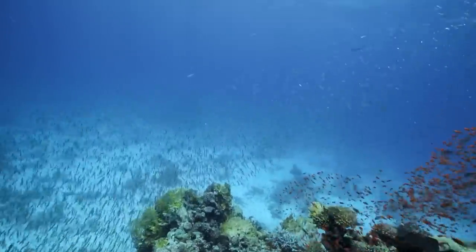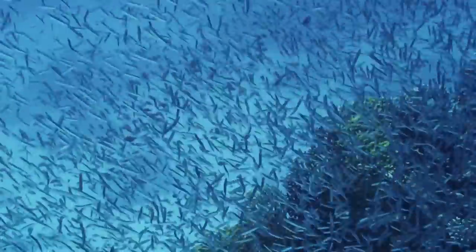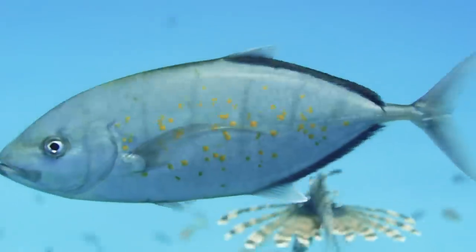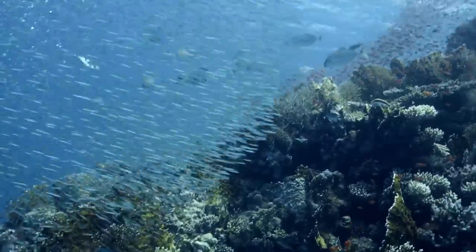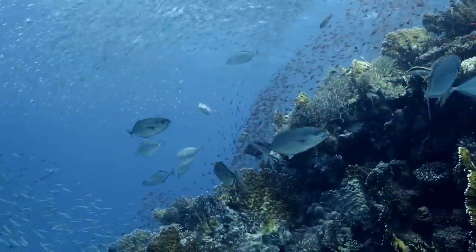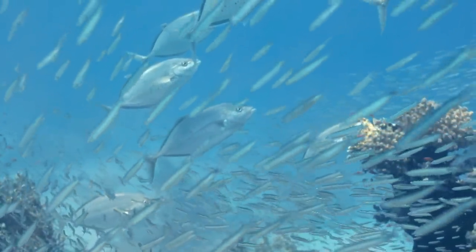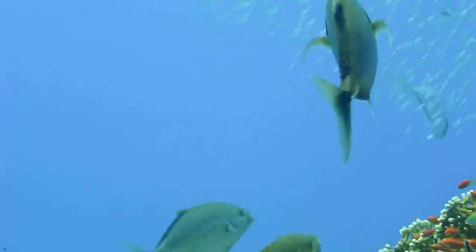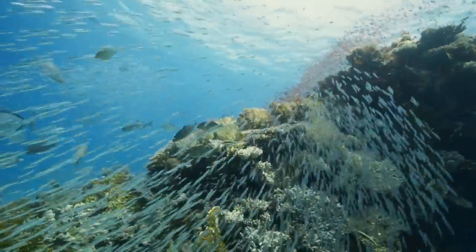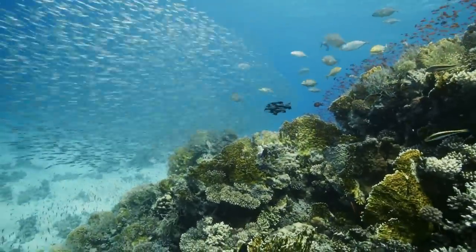The large coral is home to hundreds of thousands of fish. No wonder trevallies prowl the area looking for food. The key to the hunter's success is to slowly circle its prey, then lunge. The prey confuse the hunter by swimming as a single mass of shimmering silvery bodies.